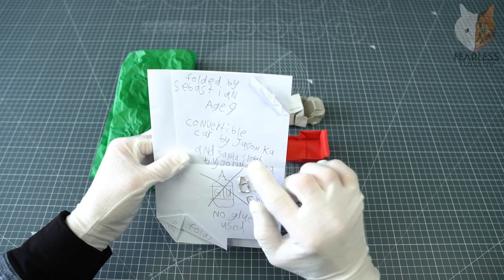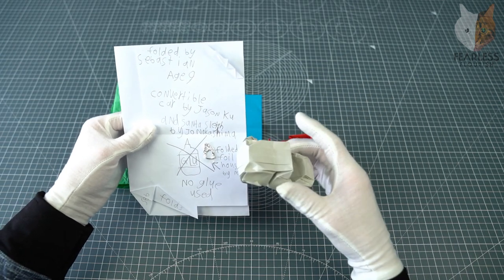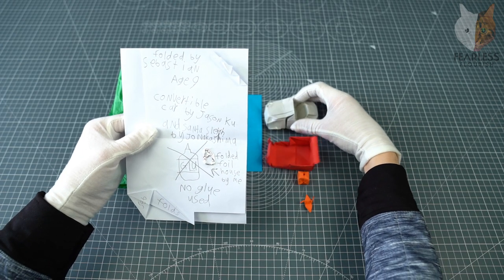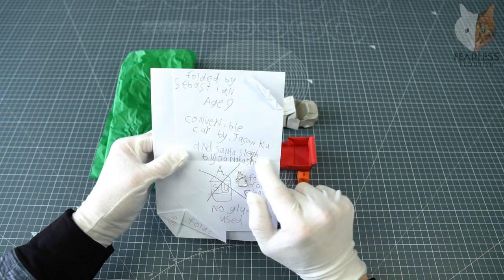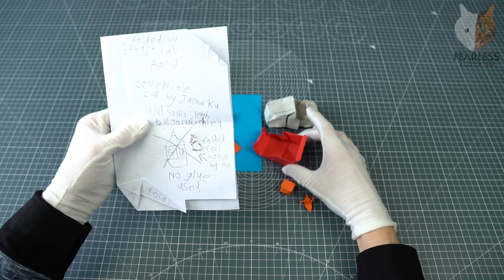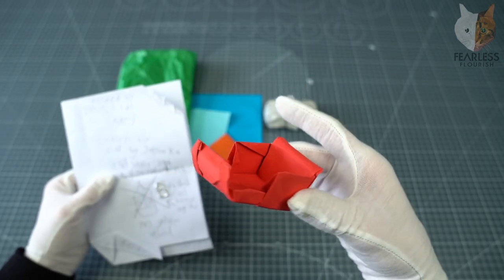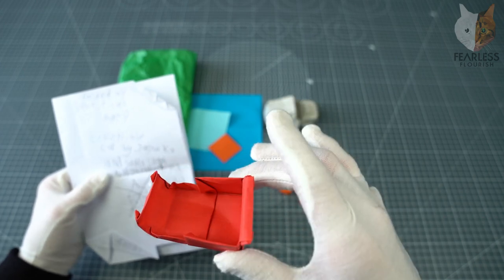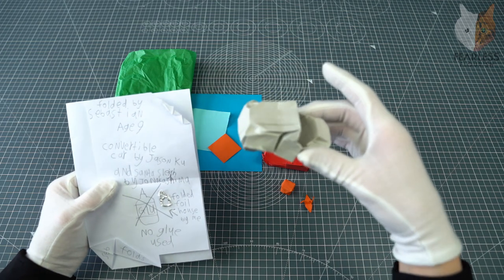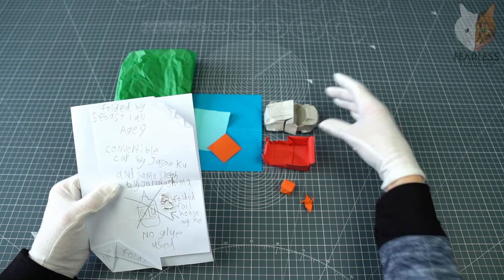So we have the convertible car by Jason Koo. Oh, that's Jason Koo's model. I never knew he had a convertible car. Wow, thank you very much for letting me know that. And the Santa sleigh by Jonah Kashima. So thank you so much. This is the Santa sleigh by Jonah Kashima. So if you have never made this model before, I would suggest you follow his tutorial. I'm going to guess he has a tutorial. And of course, make the convertible car by Jason Koo. Maybe there's a diagram, I'll have a look.